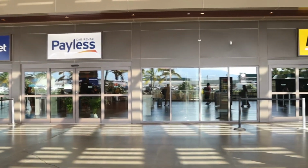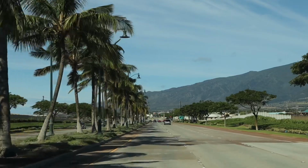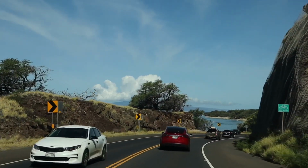The car rental we used was Avis, and we flew with Southwest from the island of Oahu because the flights were cheap, and I definitely recommend it.